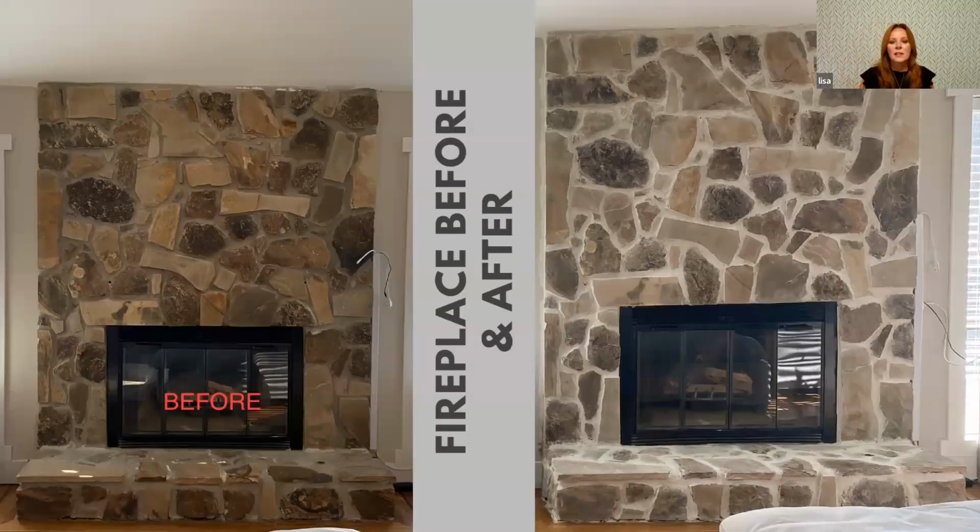Fireplaces. The trend today is to paint these brick and stone fireplaces. You've walked in a million houses and you've seen the fireplaces just painted over white. I am not a fan of painting and ruining these fireplaces. Sooner or later, the trend's going to come back to have the natural stone and brick, and there's absolutely zero way to save those fireplaces once they've been painted.